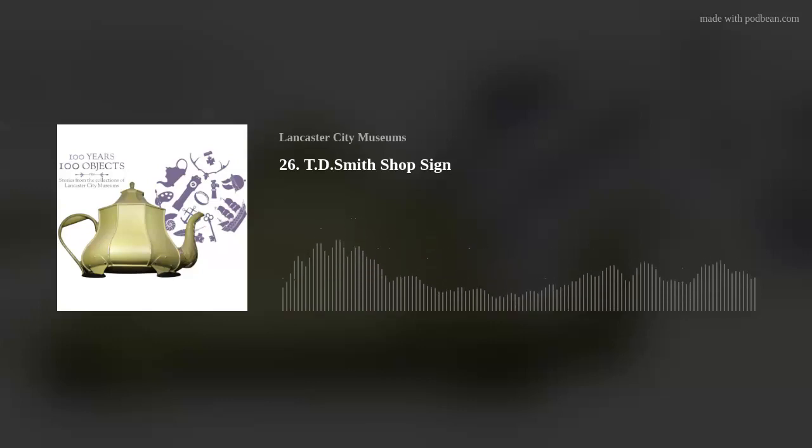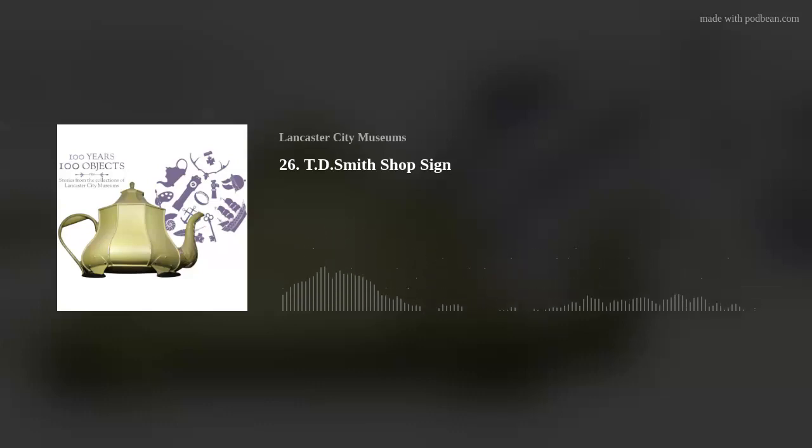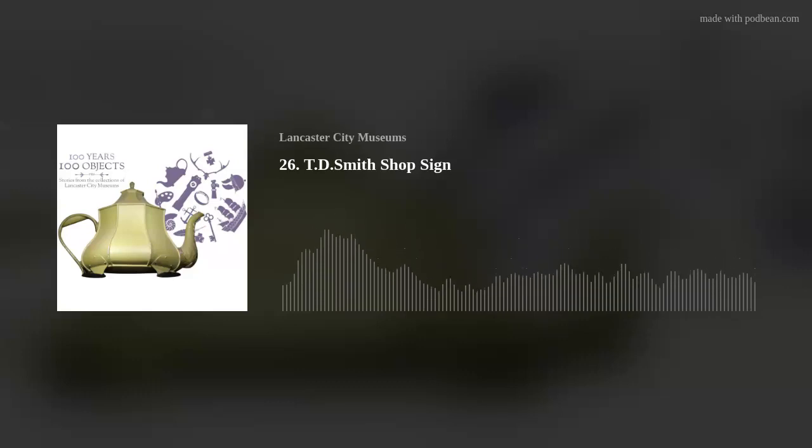There was a fire in 1879 and he had to relocate to the Exchange over the way, the Exchange building. So he continued trading. And then he obviously used the opportunity to redevelop his shop. But it was still on the same site. It was still relatively small in that respect, so it's on Francis Passage.